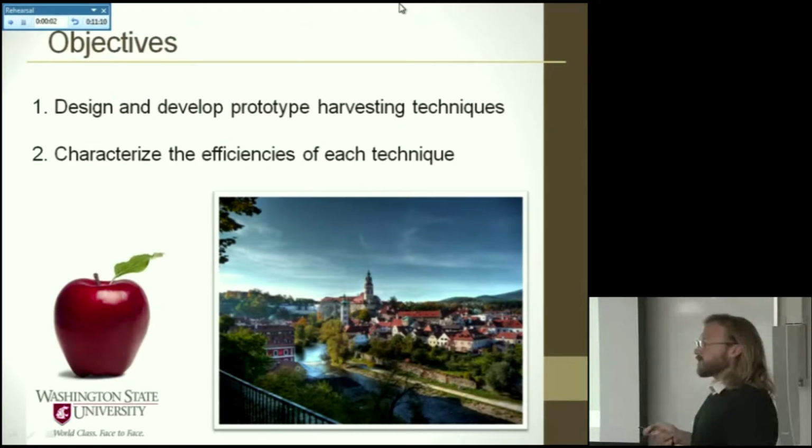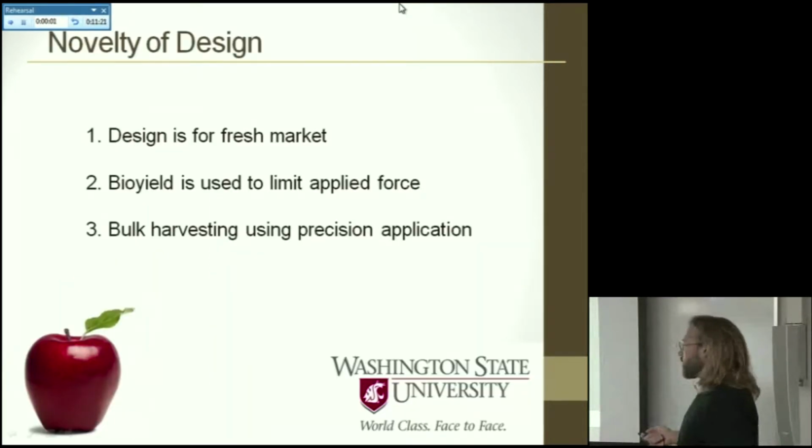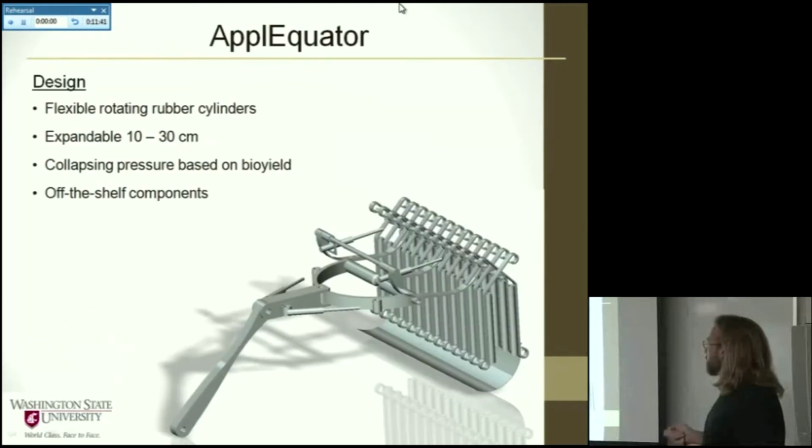The objectives of this research are to design and develop prototype techniques for harvesting, and again characterize the efficiencies of each of these techniques. The novelty of this design is that it is designed for the fresh market. It's very important to growers in Washington, and it uses the bio-yield limit for compression and applied force. Again, it's bulk harvesting using a precision application.